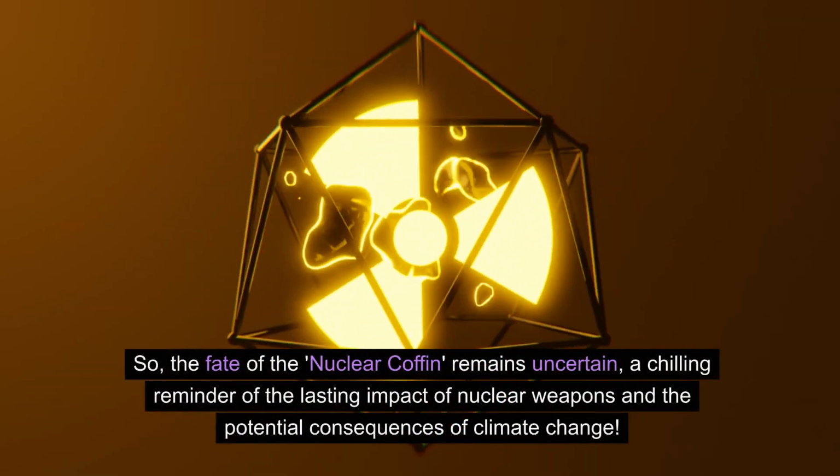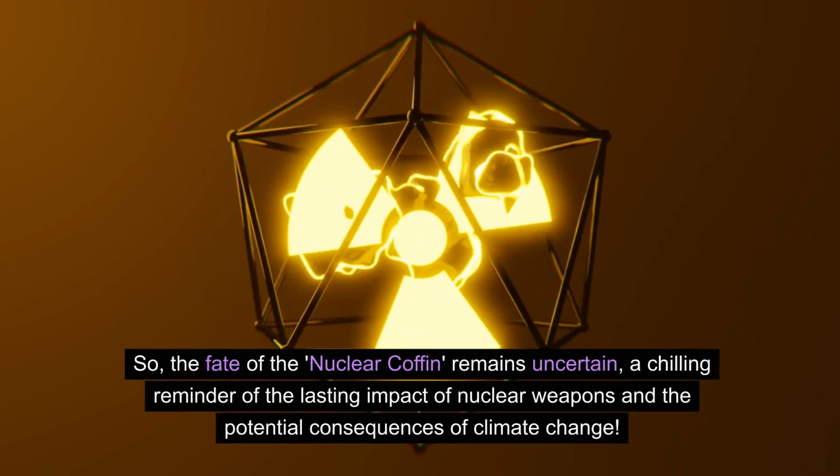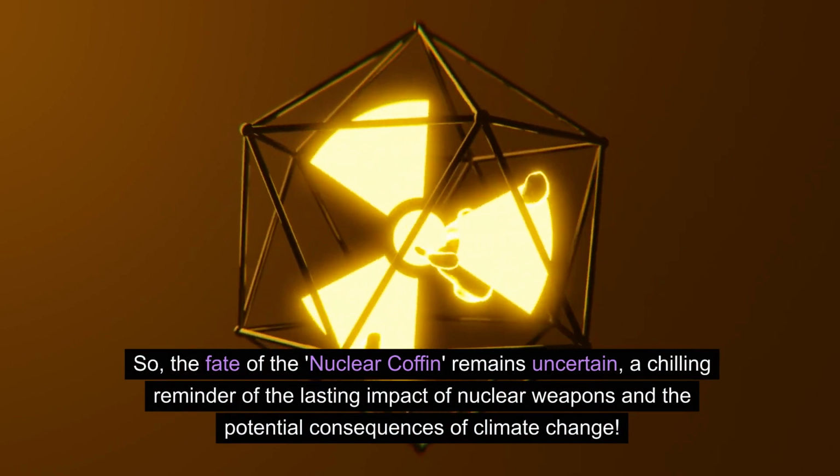So, the fate of the nuclear coffin remains uncertain, a chilling reminder of the lasting impact of nuclear weapons and the potential consequences of climate change. But hey, out of sight, out of mind, right?